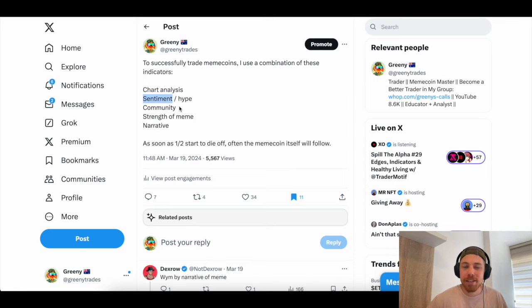Something like Pepe has so much sentiment around it because it's one of the most popular memes in the crypto space. The community is very underrated, this one. But if you don't have a community, then this meme coin often does not pump over time.